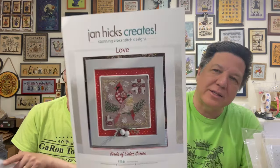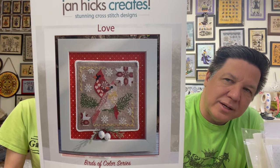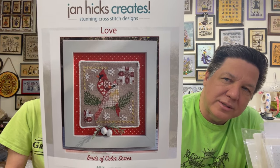Okay, cool. And then here is another super, super hot one from Jan Hicks. Love. Look at those cardinals. Oh my gosh, they are gorgeous. Yeah, I'm ready to stitch some cardinals. They're gorgeous.